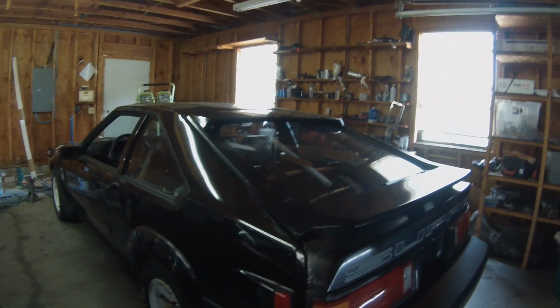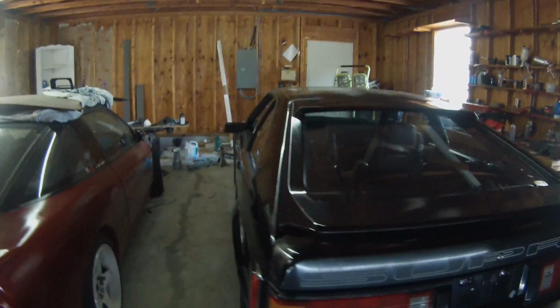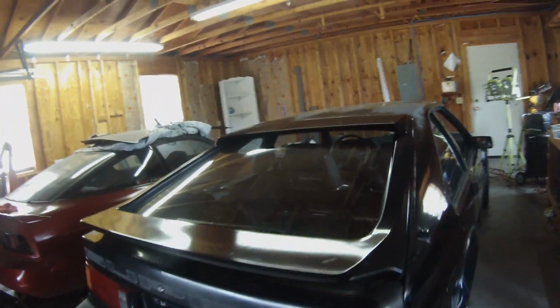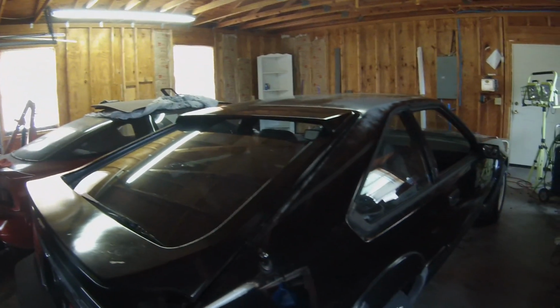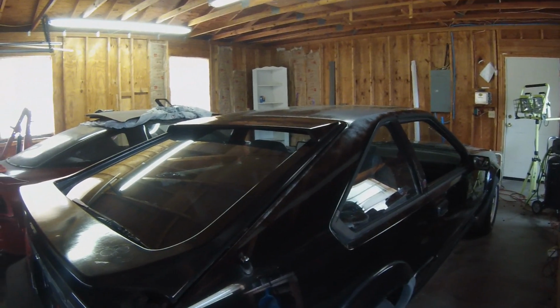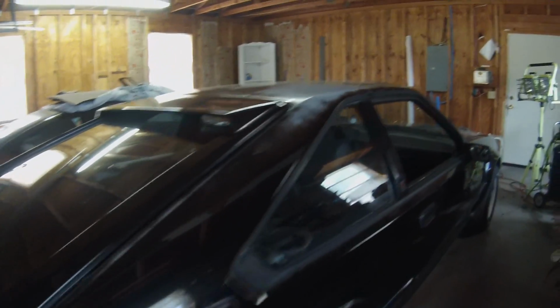Honestly, it's the only thing we can really do with it that would be competitive. This car would be really hard to autocross. It's just, we will. That's the goal. We want to autocross it, but to do it competitively with a car like this, probably not going to happen.